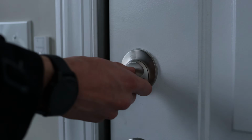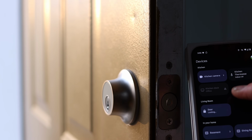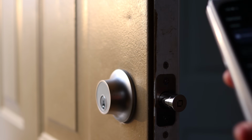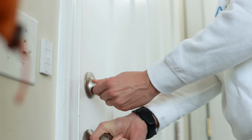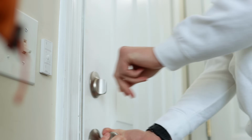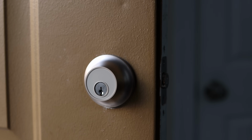So this lock looks and acts like a normal deadbolt. There's even a key if you wanted to use it that way. You could unlock it with NFC. There's little tags that come in the box. You could unlock it from your phone and use Bluetooth as well to unlock, or it could be a part of Google ecosystem automations. So in the Google Home app, if you go down to the automations tab, you can set up a lot of different automations throughout the day, when you leave, when you go to bed, based on a lot of different triggers.